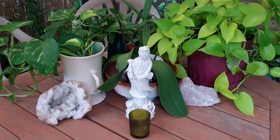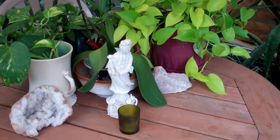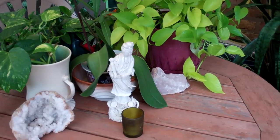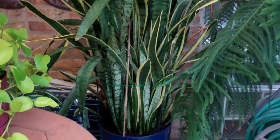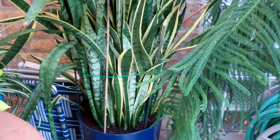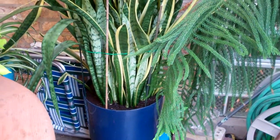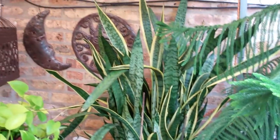It's been raining here and it's really lovely, and I love overcast days because I think the colors of the garden are much more subtle and everything seems more alive. You can see here I got a little Kuan Yin on my picnic table, and I just repotted this huge mother-in-law's tongue that I've had for countless years. It's gotten very, very large and very heavy, but it took to the repotting quite nicely.